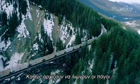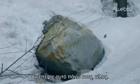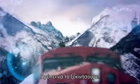As the winter ice starts to thaw. Not landed on them, that'd be game over. We gotta get this baby moving.